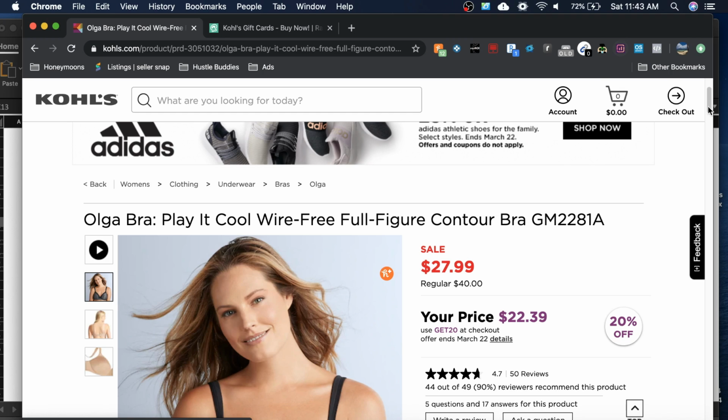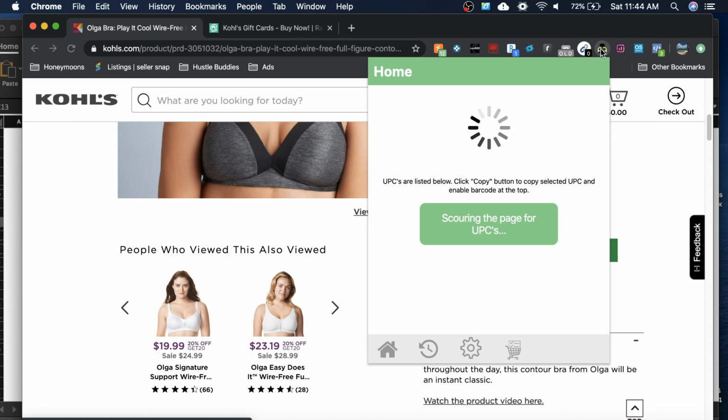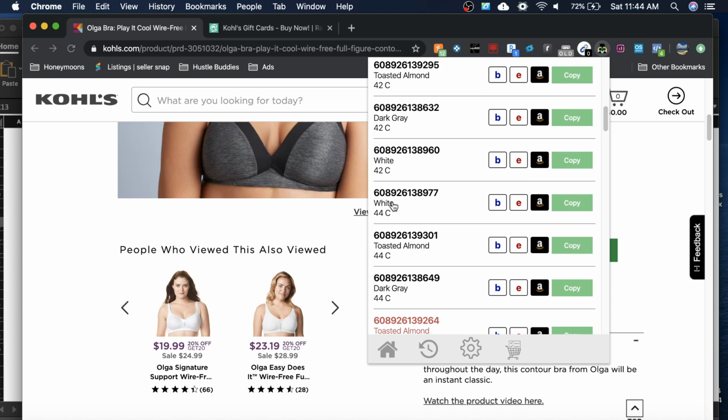What we can do here is use the My UPC Finder. So it is, again, a Chrome extension. I'm going to click on My UPC Finder. It's going to scrape this whole page and pull every single UPC off of it. It takes 5-10 seconds, depending on how many UPCs. There we go. And it lists everything on here. So you see like white 44C, toasted almond 44C, dark gray 44C, and so on and so on.